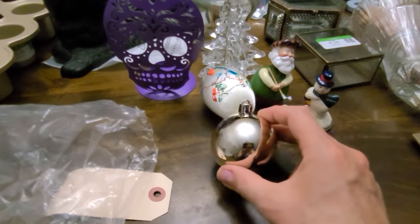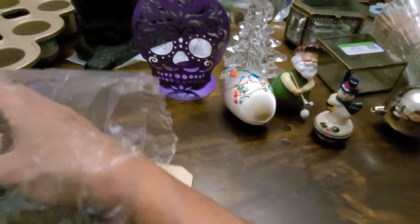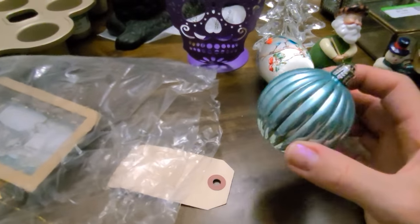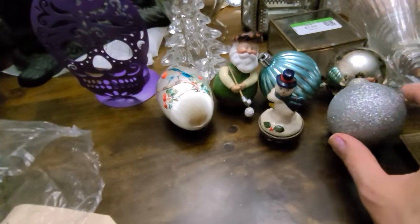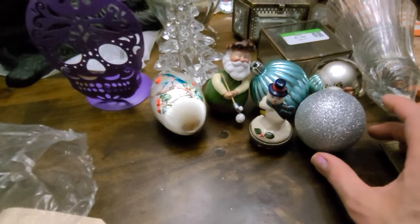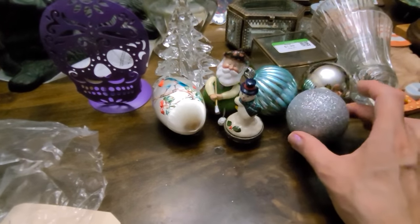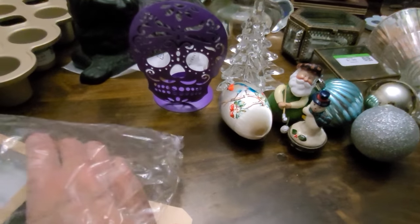This is just a non-breakable ornament. And another one. One more. I do like to put these ornaments in a big clear glass bowl or hurricane shade for Christmas, along with some twinkly lights. They look really lovely on display, and you can pick up the colors of your room or of the season with the Christmas balls that you choose.